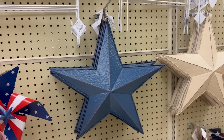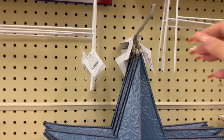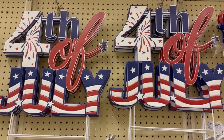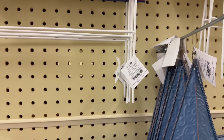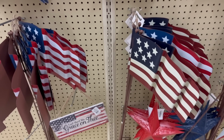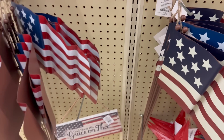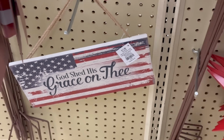Here is some beautiful galvanized stars. These are going for $8.49. This 4th of July sign, let me find out the price for this. This is going for $14.99. Down here, you also have some flags. These are going for $8.49. God shed his grace on these. These are going for $7.99.